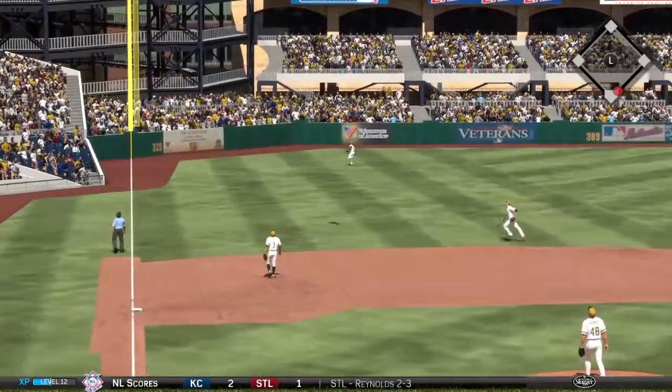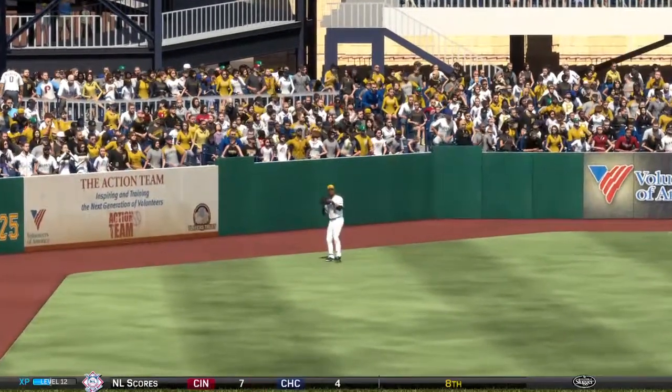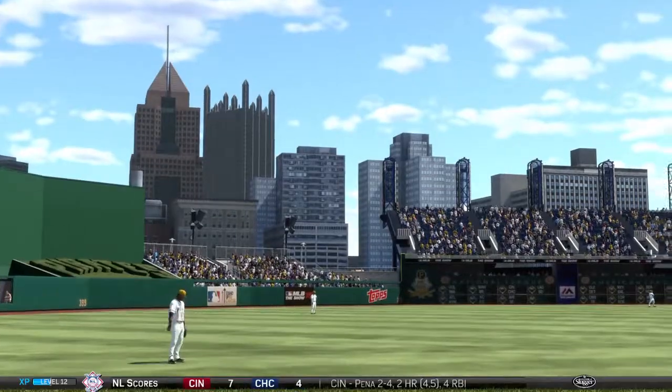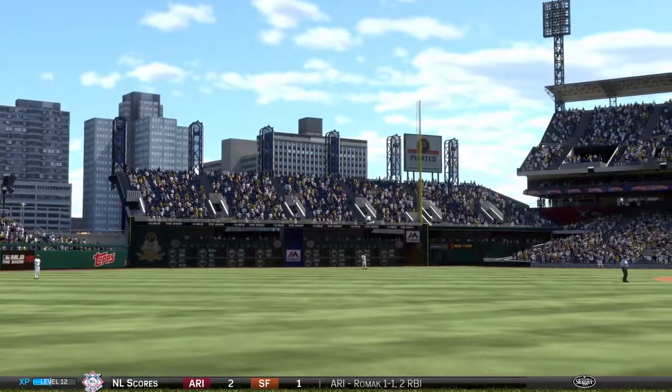Ball's hit to left field, pretty well hit, but it will stay in the park. Starling Marte will put it away. 1 down here in the 8th. Take a look at the pitching comparisons. 5 innings for Mariano, 6 innings for Billingsley. Billingsley with 6 strikeouts, walked 2. They both gave up 7 hits. Mariano 4 runs, Billingsley 3 runs.